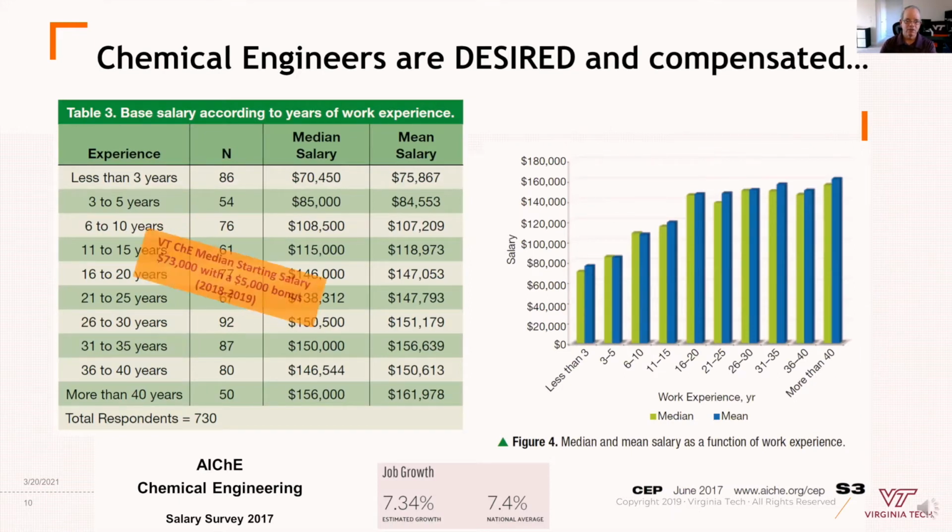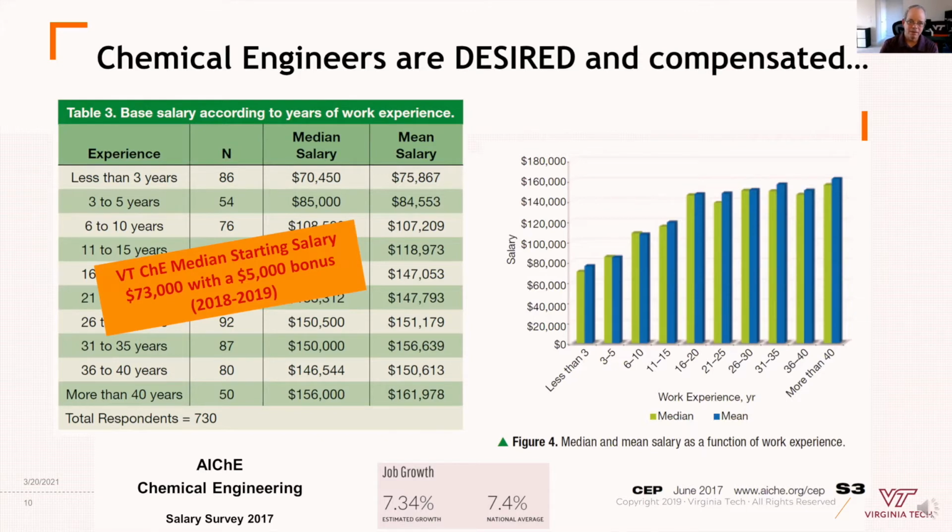Chemical engineers make a good living. Salaries are in the mid 70s range, $75,000 a year. A portion of those students will get relocation bonuses or starting bonuses. And there's significant growth in chemical engineering. The past year, things have not been what they were, but right now things are starting to come back. Companies are starting to hire again.